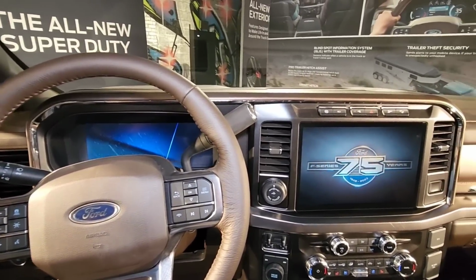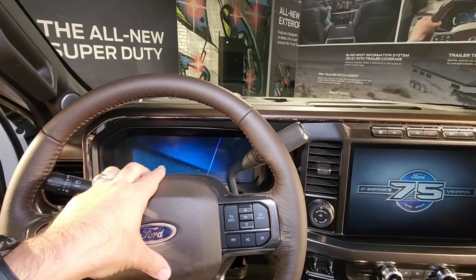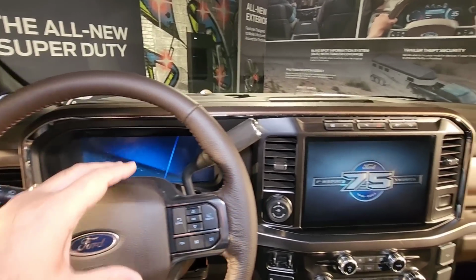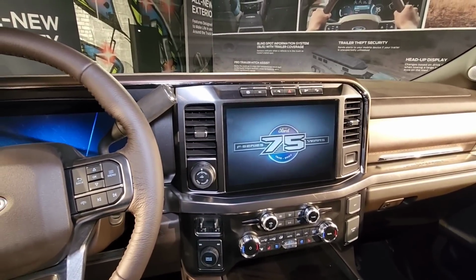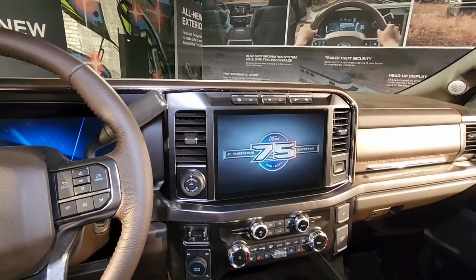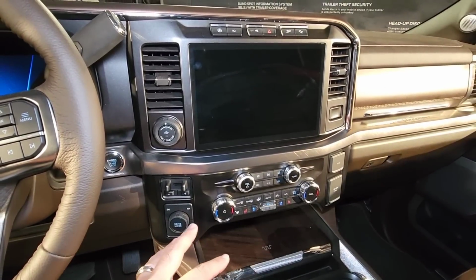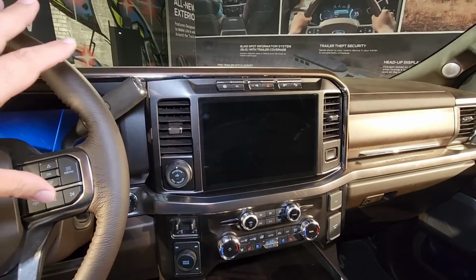Okay, so now that we're inside of this truck, a couple things that really stand out are the use of a 12-inch kind of gauge cluster area here. Very, very cool, all LED. And then you also have a 12-inch infotainment system right here in the center, which is going to help you see your camera angles and all of your navigation information, radio stuff. Very, very nice and clear. Down below, you have your physical air conditioning buttons, which I absolutely love. And all of this has been redesigned. So this is an entirely new dash.